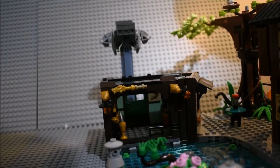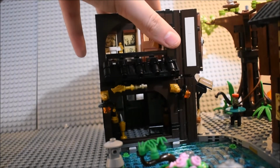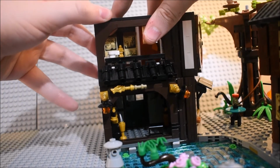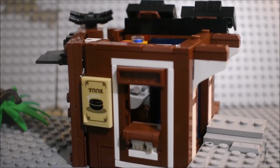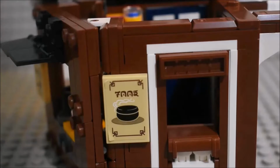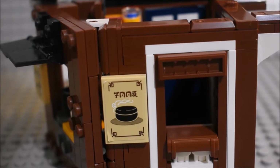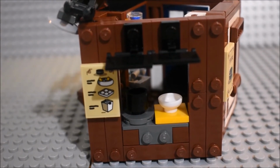This can be a little bit tricky. What you want to do here is even this up. And as I said, a little bit tricky here. And it went on perfectly for me. So that's pretty cool. Now we're going to do this side. You can see some nice pipe detailing there. By the sign on the front, I can tell this is supposed to be a Chinese or Japanese restaurant. You can tell what they serve there on the sticker right there.